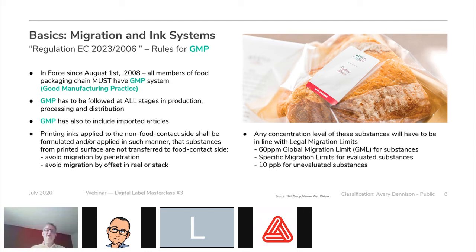When we are looking at the migration, I do not want to go back to the items which John already covered. The most important regulation I want to hint at is the regulation which basically focuses on GMP, good manufacturing practice. Actually, everybody in the food packaging chain has to follow GMP standards. And that means mostly that you need to have proper documentation, as also hinted by John.